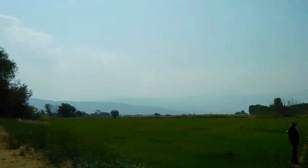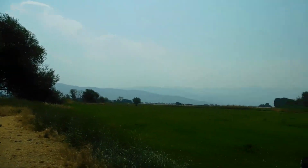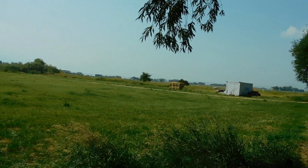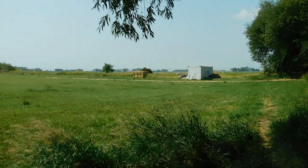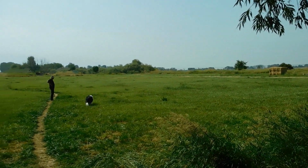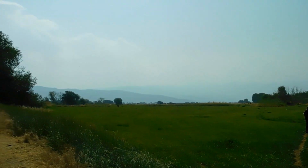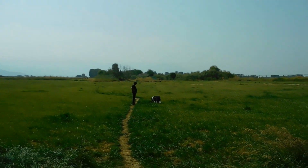Look how hazy it is. It is so smoky in Oregon and Washington right now. We were in Oregon and then we were in Washington for a few days. And now we've come back down into Oregon on our way to Idaho. It is icky.